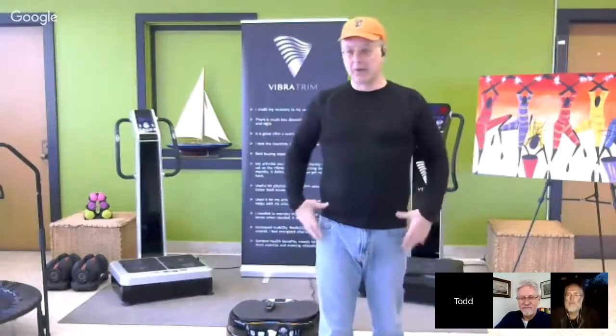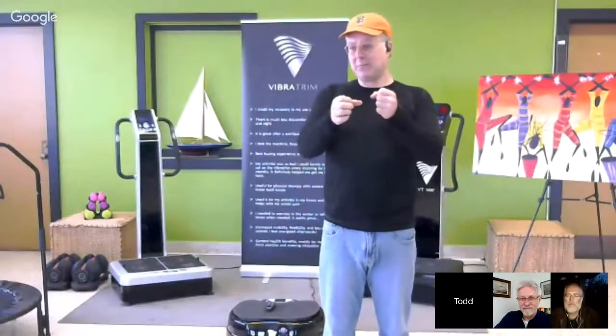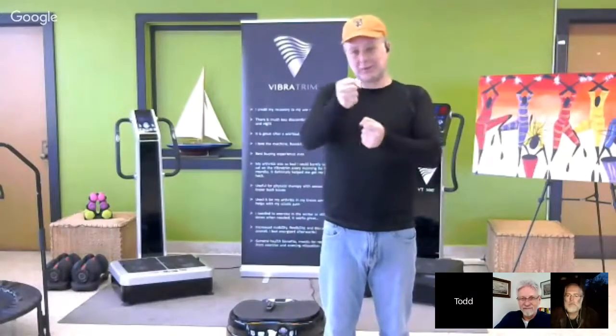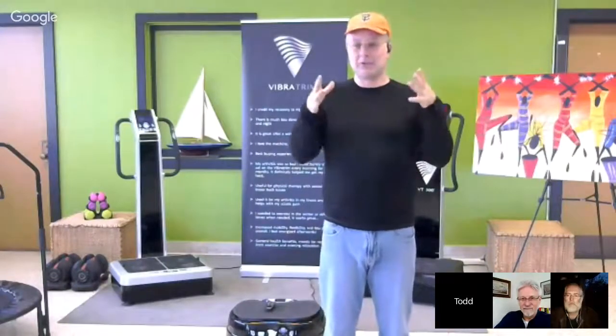And so at that point, I'm using both motors. So I'm getting all the muscle tone, all the muscles are engaging, which is then putting the stress on the bones. We can talk more about bone density. But it's just a great way to do it.